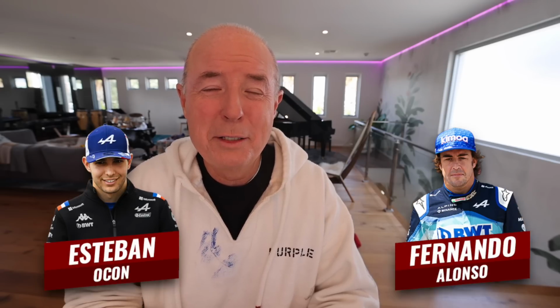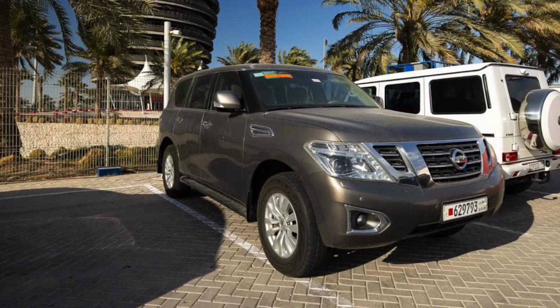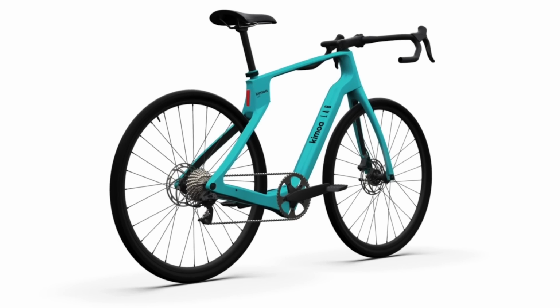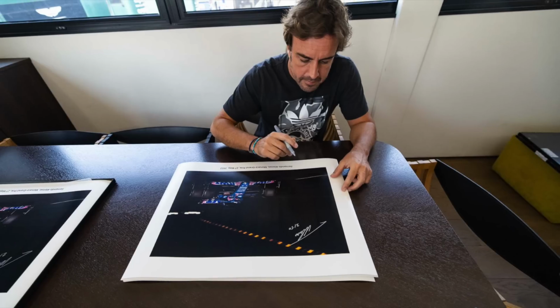Fernando Alonso and Esteban Ocon both drove the Renault Espace Initiale. And what's Fernando driven throughout the year? A Nissan Patrol, a BMW 520i, a Renault Megane, a Chevy Suburban, a scooter to Monaco, an e-bike, and the Espace 5 times. He also signed 100 prints of mine.